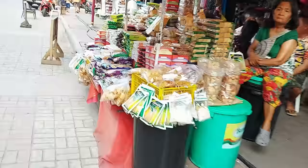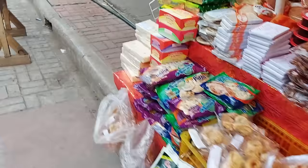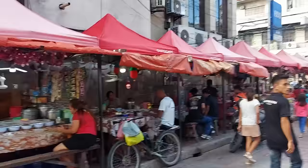Yeah. Oh, they have the proper one here. The real Cebu. What is that stuff called? Chicharron. Oh, and then some places to eat here.